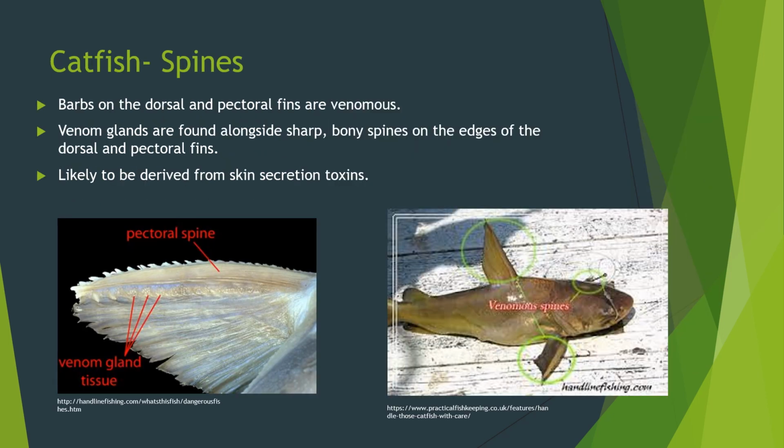Cool. So I'm going to be talking about catfish spines. The barbs on the dorsal and the pectoral fins are venomous. These are the two spine-looking things that are sticking out at each side of the catfish. Those things actually ooze venom, and they do this through the venom glands, which are found alongside the sharp and bony spines on the edges of the dorsal and pectoral fin.